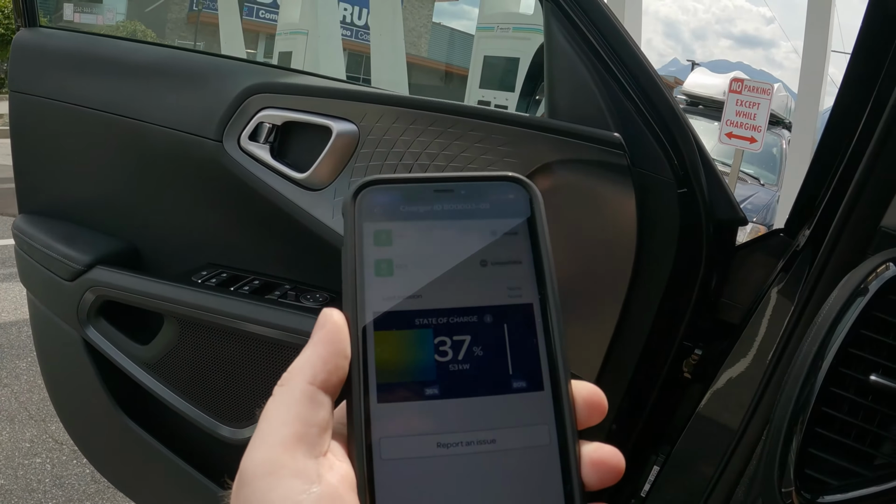I just saw the app in the store because we're still looking at different things in London Drugs. But it seems like we're doing 70-something kilowatts on this charger.